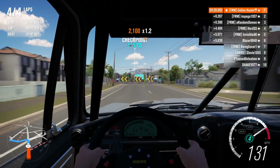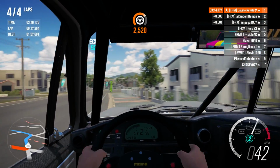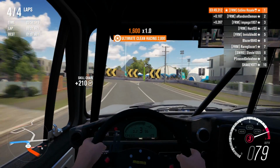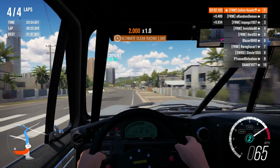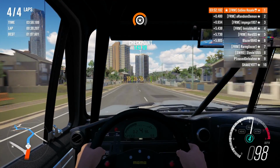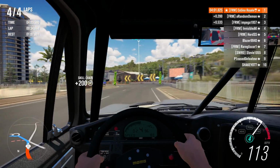I've got to cover the inside because there is going to be some big dives into the hairpin. I'm going to run a little bit wide on the exit, but I'm hoping that will make the widest Blazer that there ever has been. And let's face it, it's pretty wide to begin with. So with me trying to make it wide, we should be able to fend off all of the advances of the trucks behind.